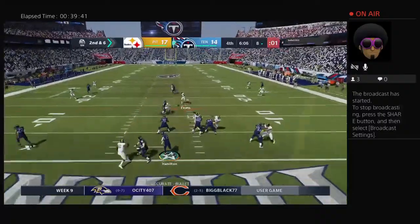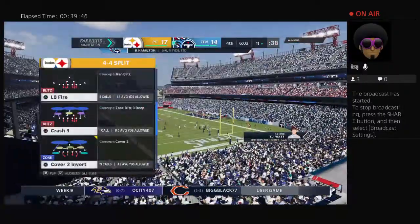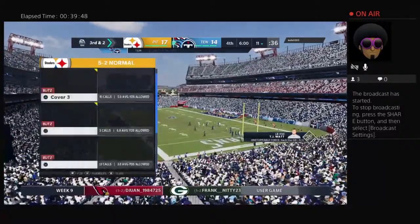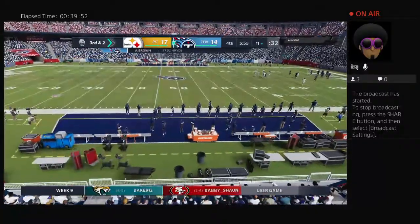Looking to throw on second down. Hamilton. Quick hitter here. It's complete. Hamilton. And they'll get him down right at around the 11-yard line. Only 3 yards on the catch. It's third down. And 2.